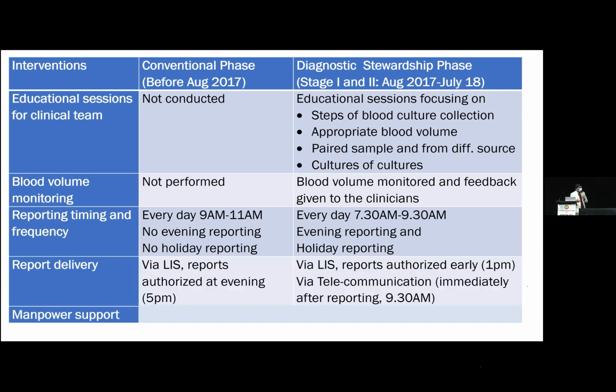Okay, so I have already told you that we started doing early reporting, evening reporting, holiday reporting, then of course authorization, early authorization, and of course, nevertheless, the most important is you should have a 24/7 lab. 24/7 lab, is it a luxury or a mandate? Answer is it is a must for every microbiology laboratory. If you do not have it, then speaking about diagnostic stewardship makes no sense, because unless the samples are processed on a live basis, how will you report on a live basis? Okay, so live reporting is possible only when you have live processing in place.